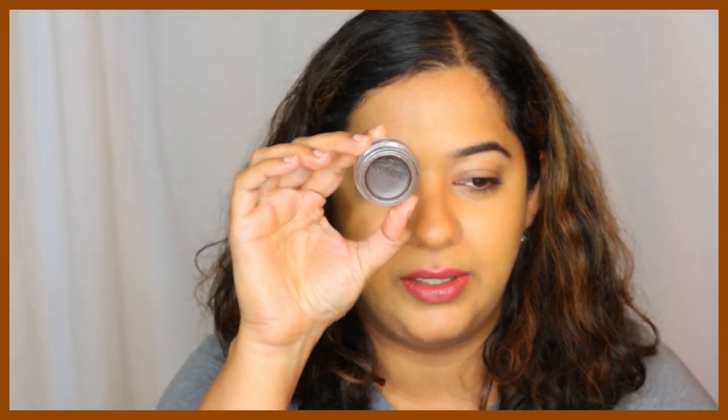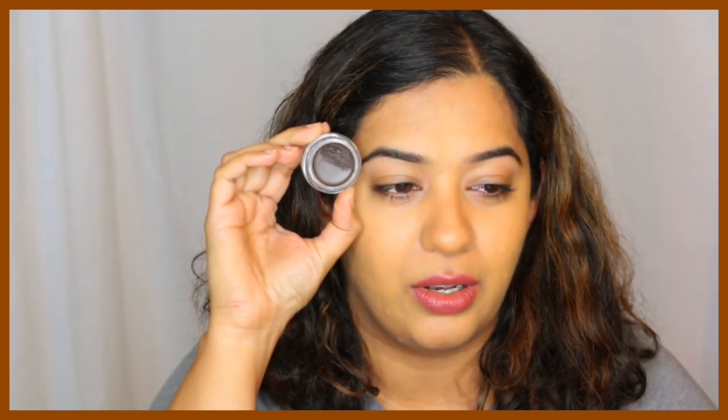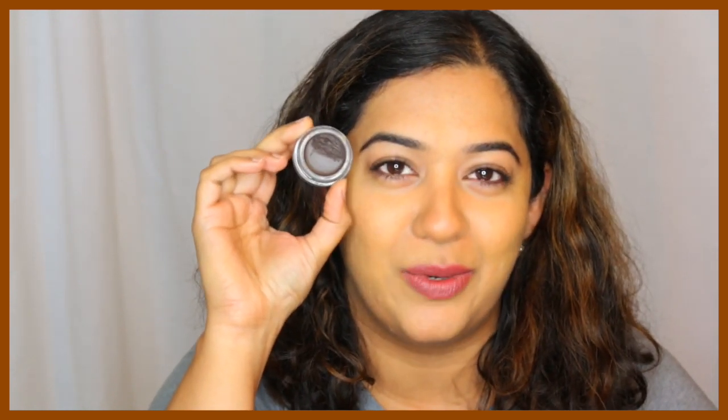For brows, I think overall, in terms of value for money and everything, I have loved the Anastasia Dipbrow Pomade, and I use the shade Ebony. If I open it, this is what it looks like. You can see it's a very nice dark brown with cool undertones, so it looks good on people with black hair like me. And then sometimes to add texture and more dimension, I also go in with a black eyeshadow. This is the Bobbi Brown Cold Cake Liner in the shade Black.